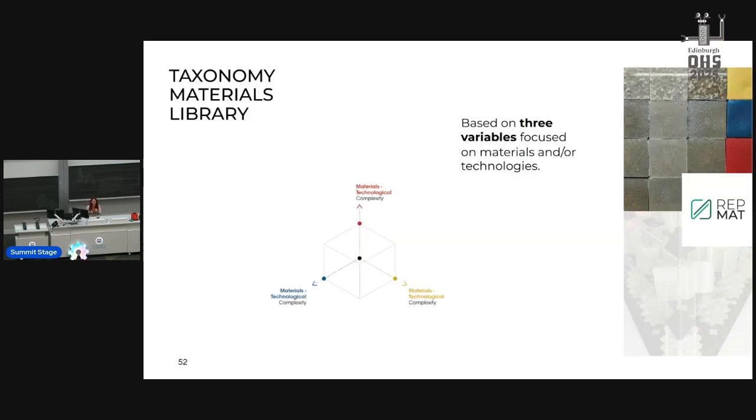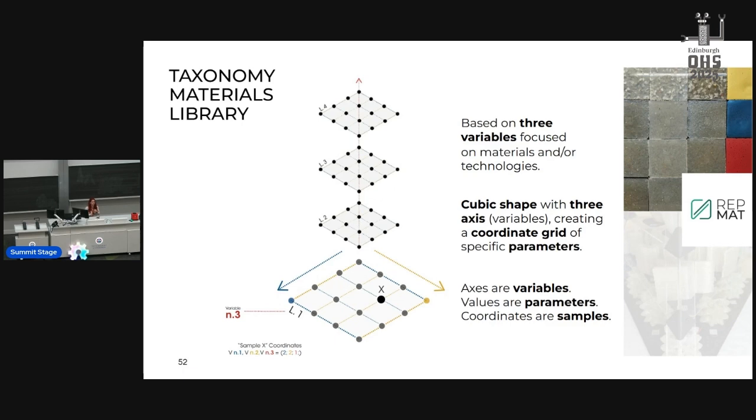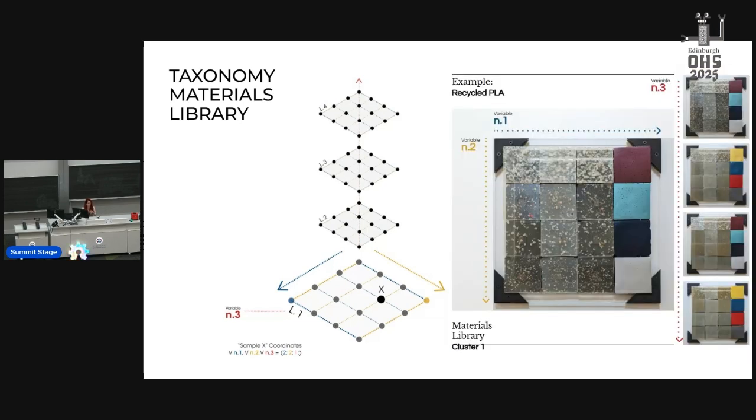The first one is mainly connected with a three-variable system. The first variables are set by the user; for example, for 3D printing, it can be a specific material or a specific way of using the 3D printer. According to that, we can define a space with three different variables where each coordinate corresponds to a specific product sample with a specific combination of the different variables. For example, here you can see the recycled PLA matrix that I did before, where I was changing the type of recycled PLA, the contents, or the colors and finishing.